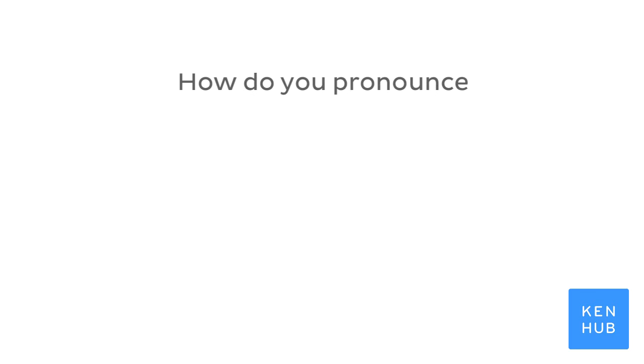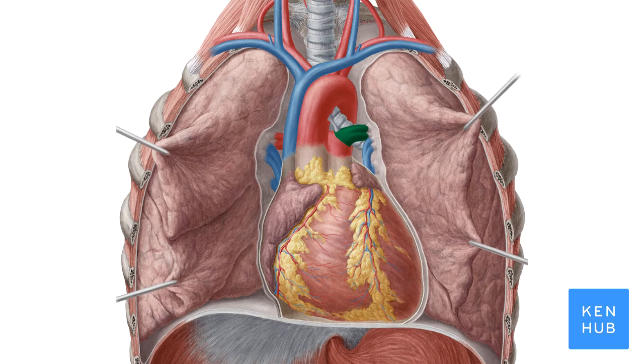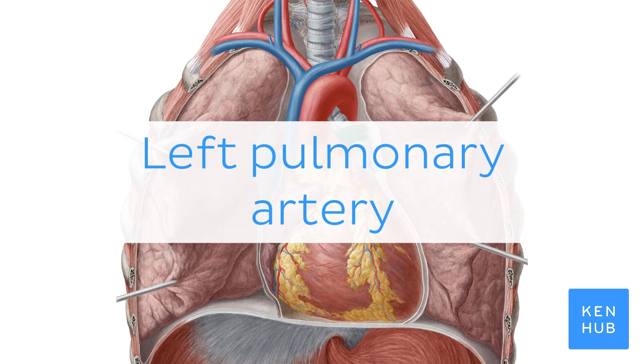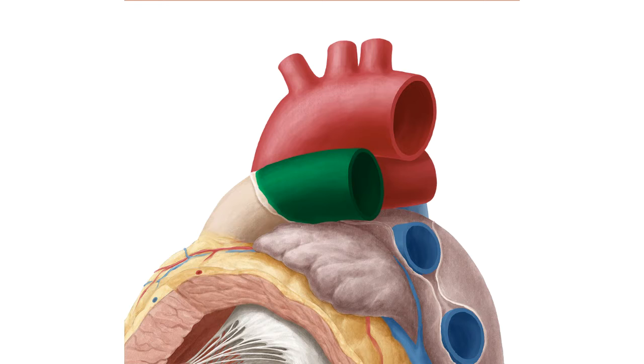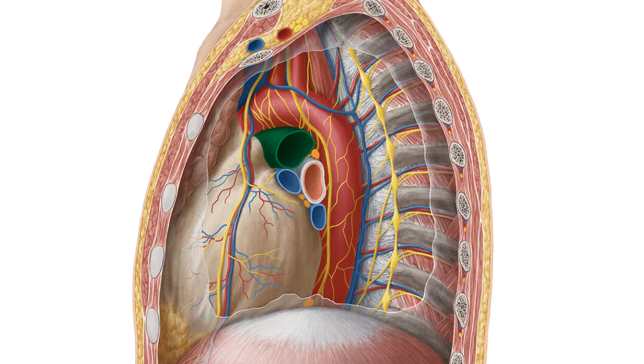How do you pronounce left pulmonary artery, left pulmonary artery? And to help you memorize this term, here are some additional images. We selected them for you from our Atlas of Human Anatomy showing this structure highlighted in green.